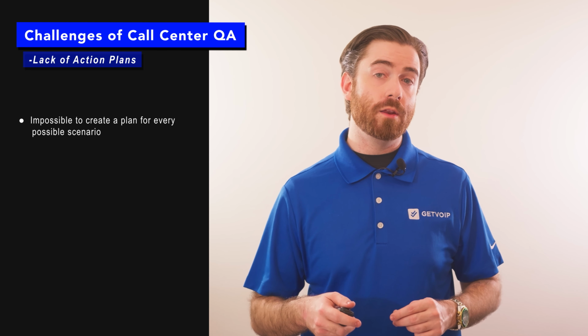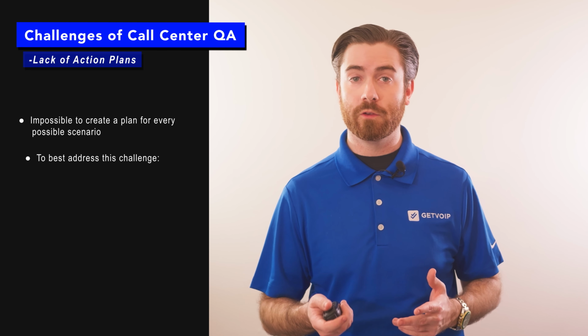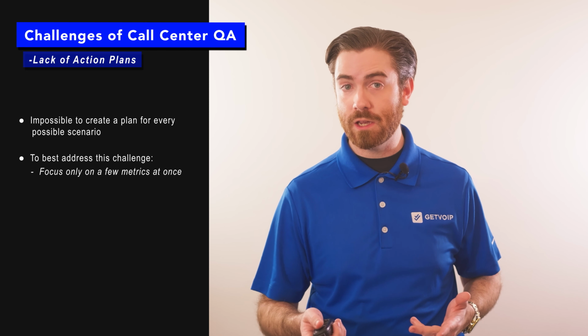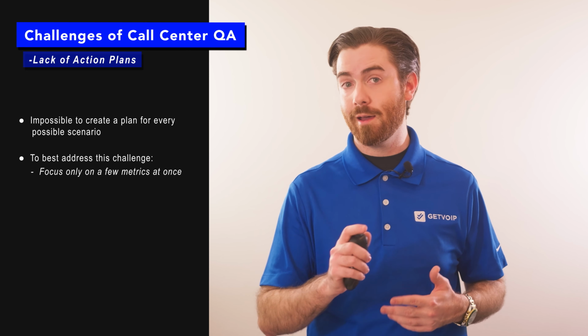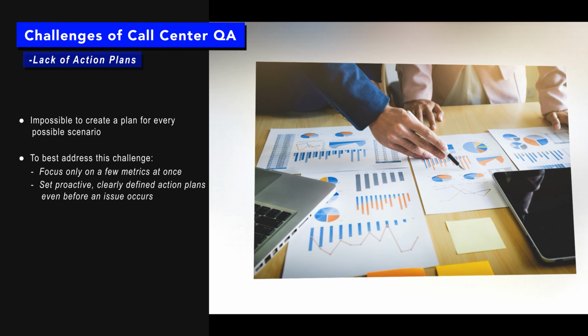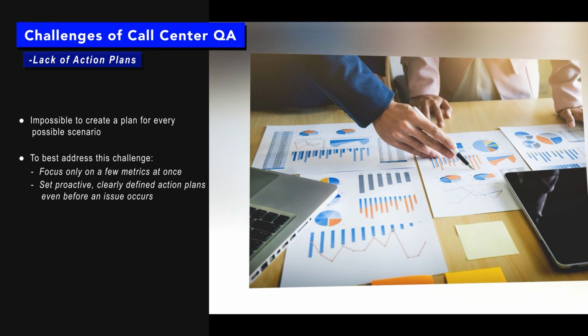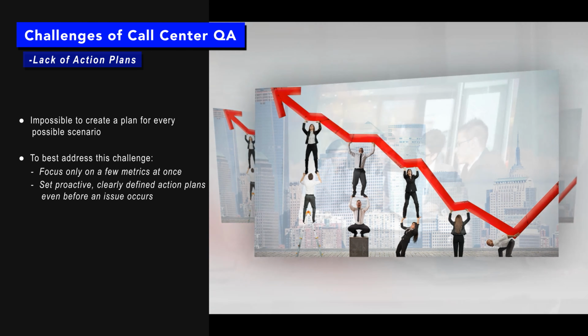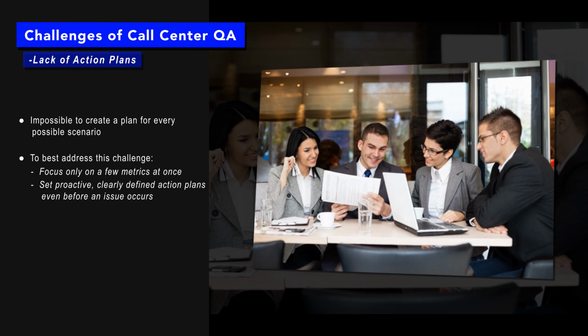Next, lack of action plans. Though it's impossible to create a plan of action for every potential call center issue, tackling only a couple metrics at once makes it much easier to create a response strategy ahead of time. Setting proactive, clearly defined action plans even before an issue eliminates the lag time between identifying issues and creating a plan of action. It also reduces confusion amongst the employees.